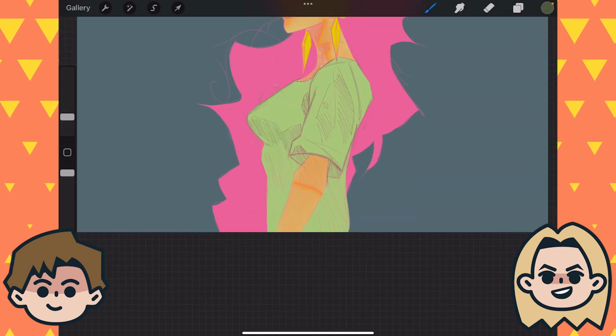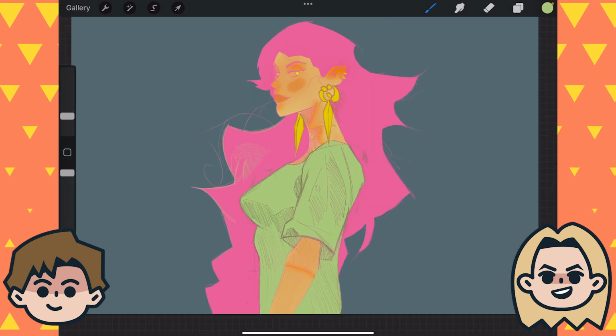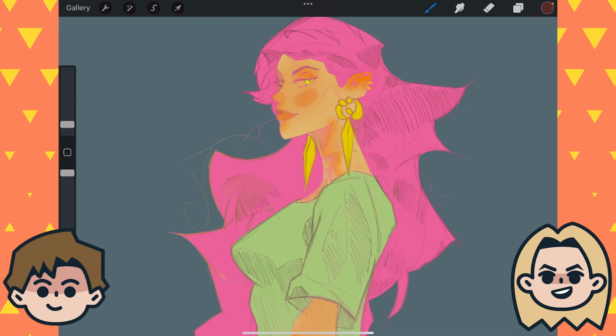And then another thing I've been playing around with a lot that you've probably seen is colorizing my lines. I love it.